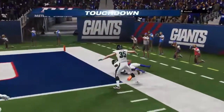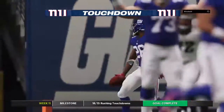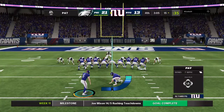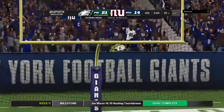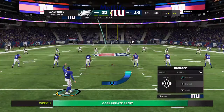And he will take it on in for a Giant touchdown. Joe Mixon, his 14th touchdown now on the year. And the Giants have made it a one-score game again here in the fourth. Extra point try good by Gano. And now things get a bit more interesting here in this fourth quarter.